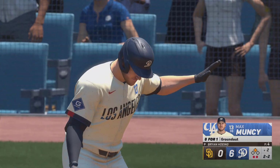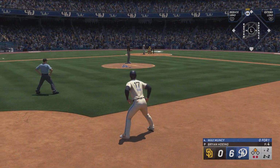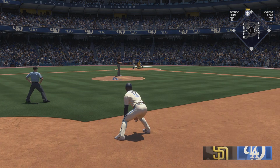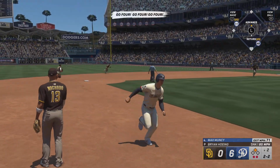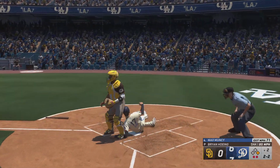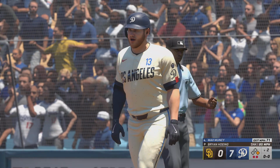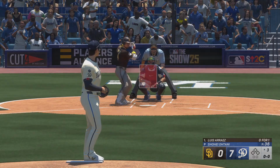Man at second here with 2 away. Here comes Max Muncy. Ohtani on at second with 2 down. Liner, base hit. Coming home. He'll score. It's an RBI single. It's 7-0. On to the 3rd inning, and now the first baseman, Luis Arias.